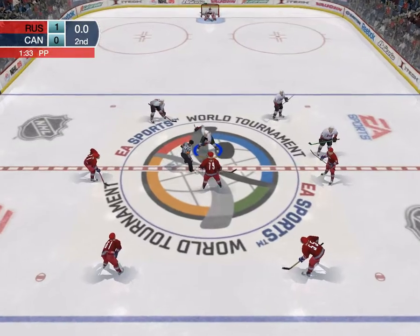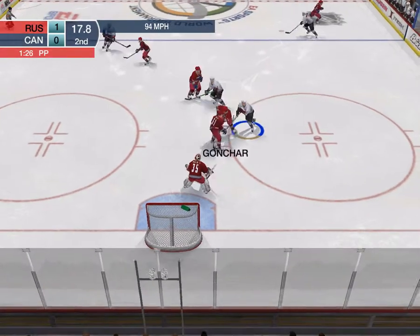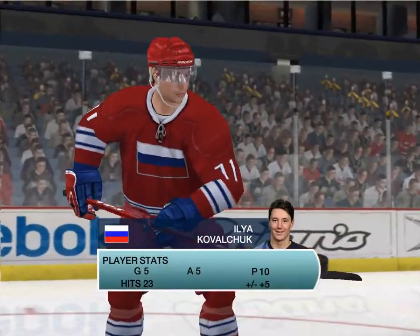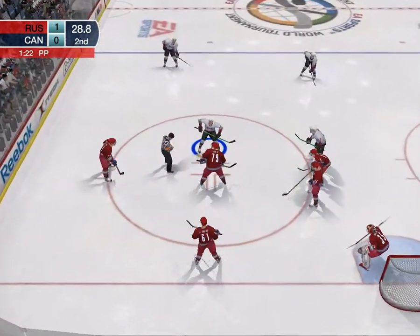Getting ready for the face-off. Off one by Stahl. Here comes Stahl. Habibulin with a huge save. He hangs on to the puck. He's on the score sheet with that one assist already. Let's see if he can build on it. While we know he has the skills, it's just a matter of execution.